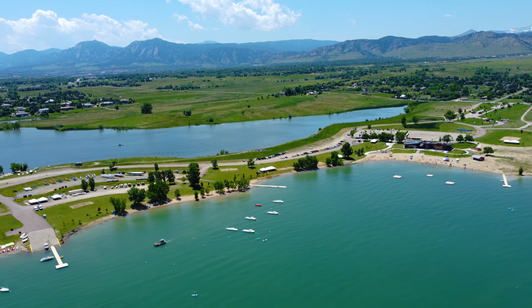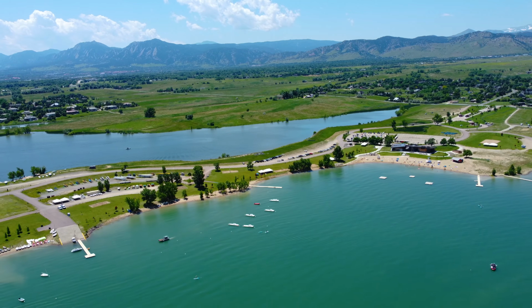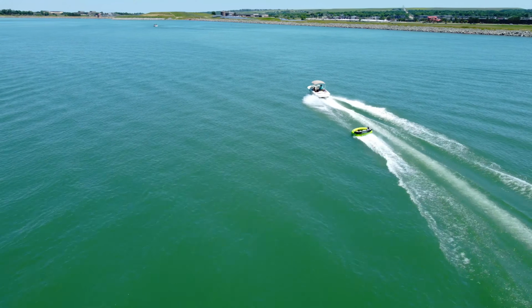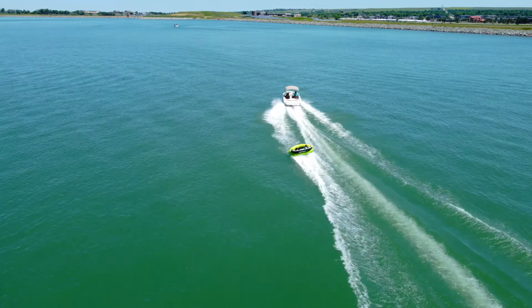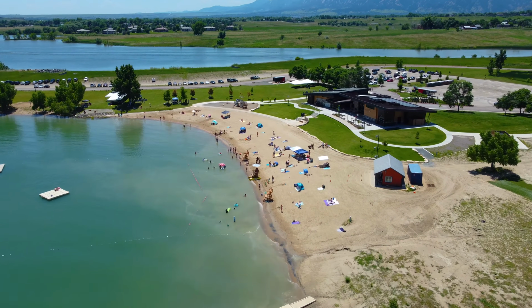But the reservoir is an unbelievable spot for a spring and summer day. They have wonderful spots to picnic, grill, and enjoy the outdoors, and they also feature summer camps, just in case you were curious. But if you're a lover of tubing, paddleboarding, wakeboarding, or even just relaxing on the beach, the Boulder Reservoir has got you covered.